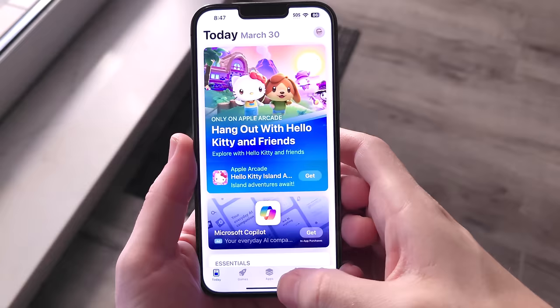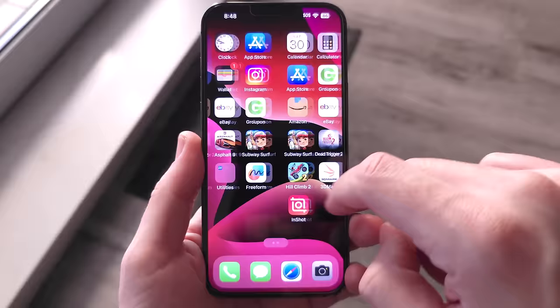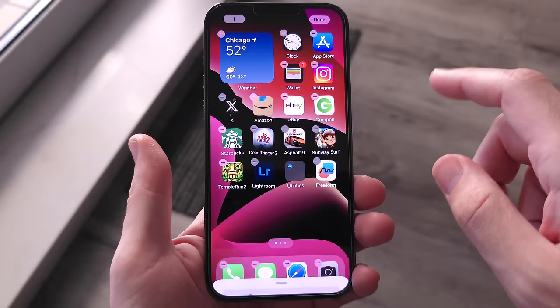From the software perspective, I think it's also safe to say that you're basically using the same experience that you're going to use on a newer iPhone. Even down to the widgets and everything, it's pretty much the same. So when you are using widgets and stuff like that, it all feels very modern. It still feels up to date.